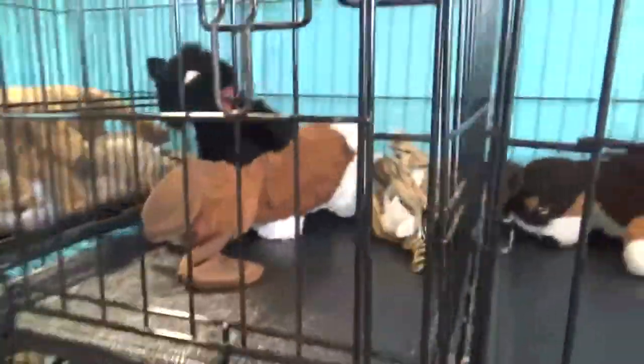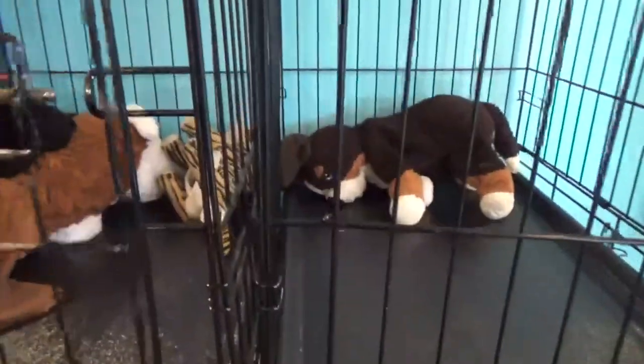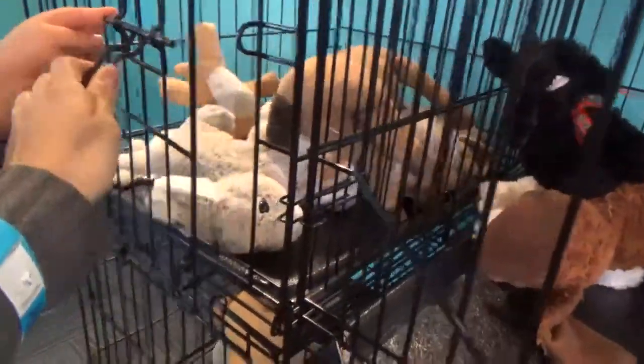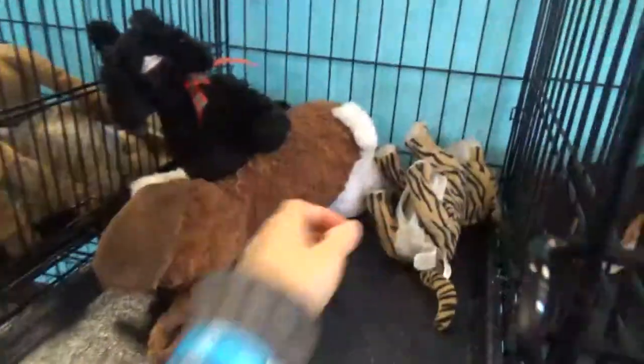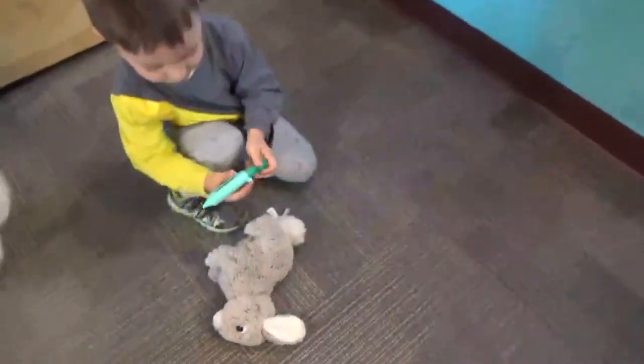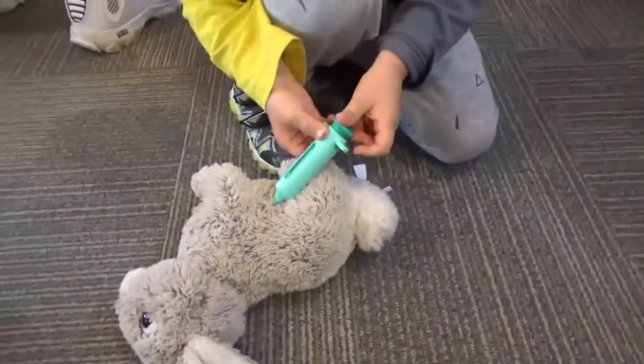Aww. Look at all these doggies. This veterinary place is kind of bad. They're just shoving all the animals. Oh. You have to wait. Oh, how do you open this? Oh, there we go. There's a tiger in here. Oh, you got a rabbit. Should I give a rabbit a shot?